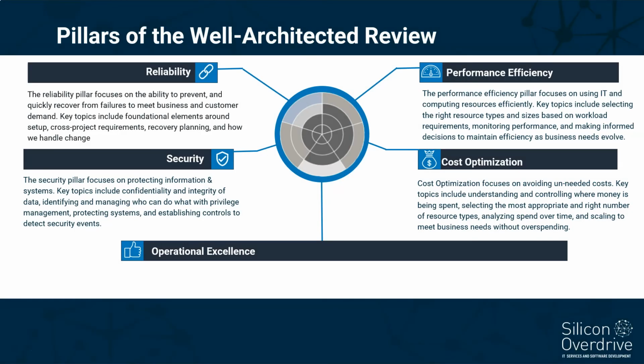The fourth pillar is the cost optimization pillar, which focuses on avoiding unneeded costs. Key topics include understanding and controlling where money is being spent, selecting the most appropriate and right number of resource types, analyzing spend over time, and scaling to meet business needs without overspending.